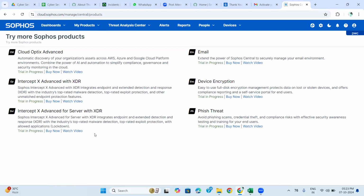What is the XDR solution name in Sophos? Intercept X. In a similar way, Intercept X Advanced is for the server side. The above one is for the endpoint side, and the below one is for the server side.